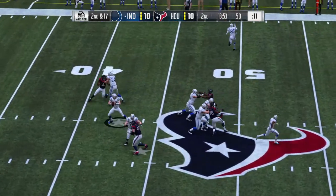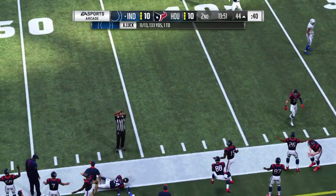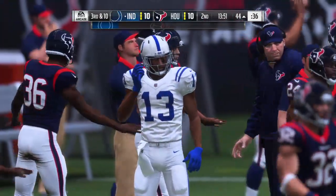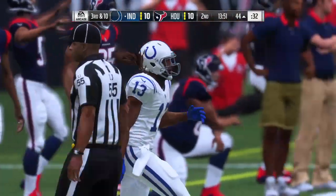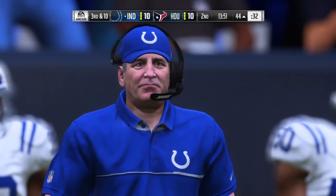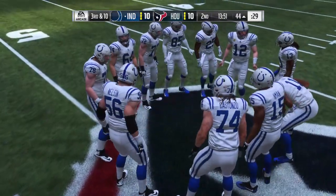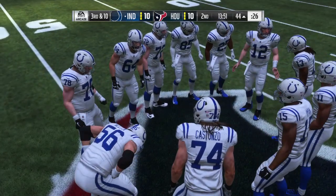From the 50, it's Luck. On the right side, it's Hilton with a catch. The reception good for 7. It's third down. If you're running an out route, it's likely you're going to end up near the sideline. And what did we just see there? Toe tap. You got it. The benefits of practice. Toe tapping, foot dragging, picking it up, and making sure it was a catch.